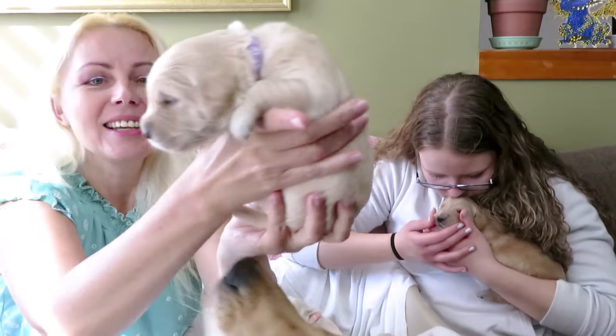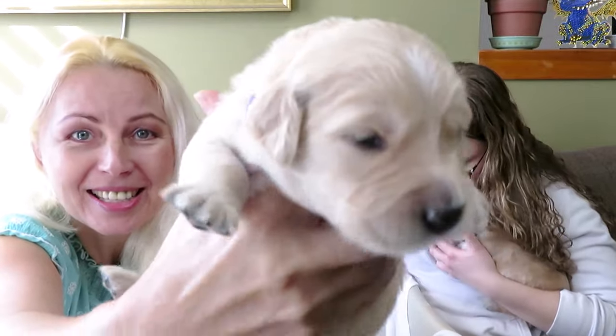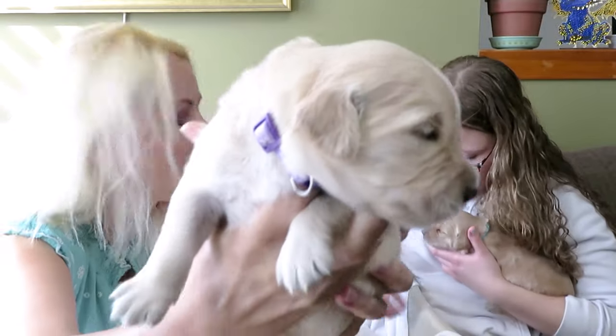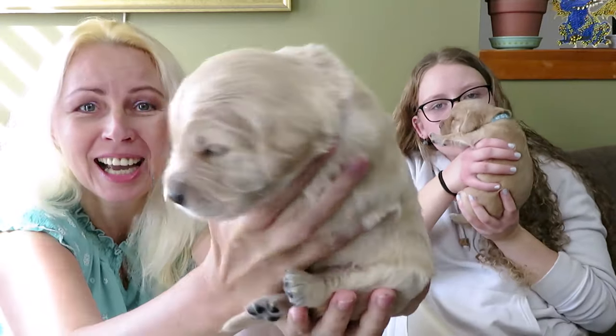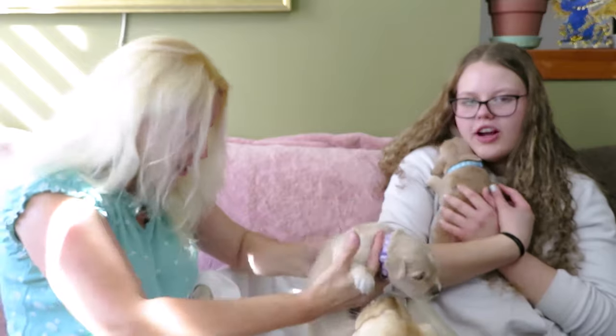Here's the one that has a purple necklace. He was the first who opened his eyes, two days ago. Today is already Monday, so yesterday they were 2 weeks old. Look at this chubby one. And he can see you now. Yes, Daisy, mama here is watching them. All their eyes are open.